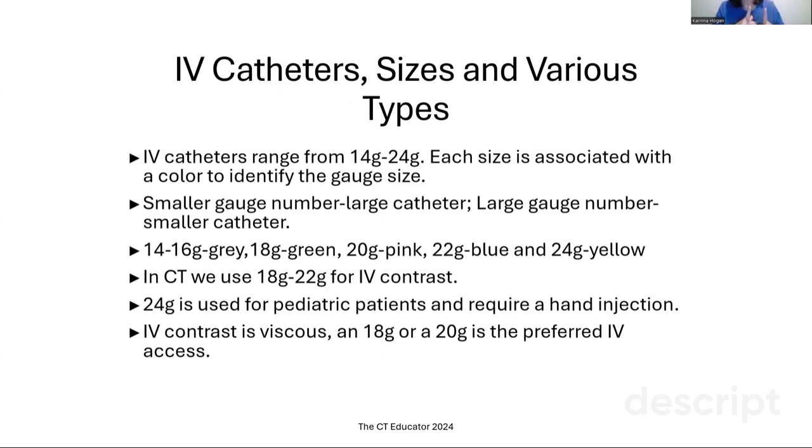Now, we always have to remember contrast is very viscous. That's why we always tell the nursing staff we need an 18 or a 20 gauge, because that is the preferred method of access, because we're pushing at such a high force. We're pushing at 300 PSI, so it's a lot of force going into that vein so we can push contrast through the bloodstream.